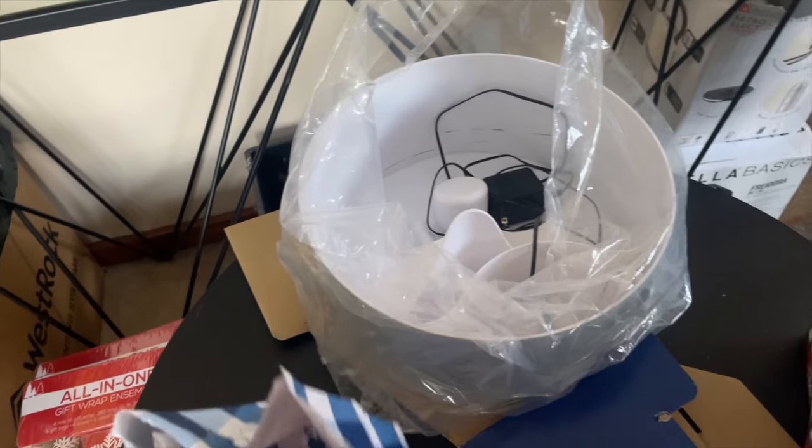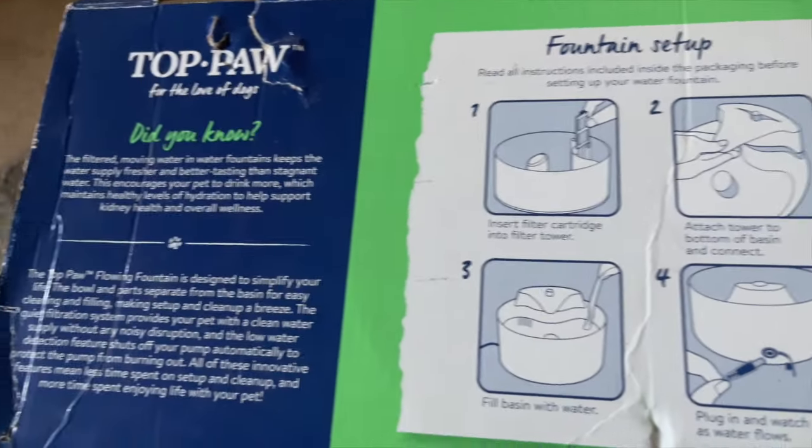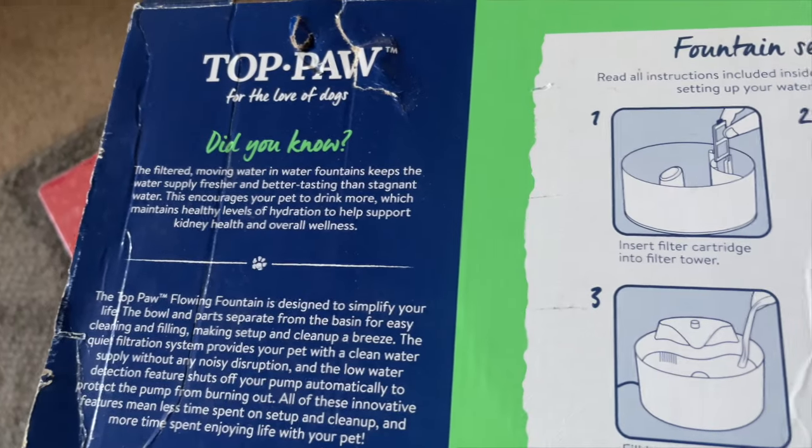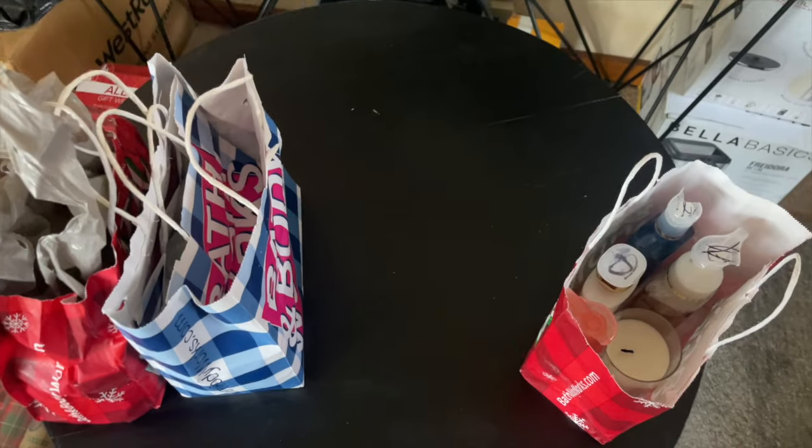I don't think my camera was recording at the pet store. So this is a water fountain. Probably looks just like little pieces, but I had to take this to figure out what it was. So it's a pet fountain. I thought that was cool. And what else did I find? I'll show you what else I found from the pet store.